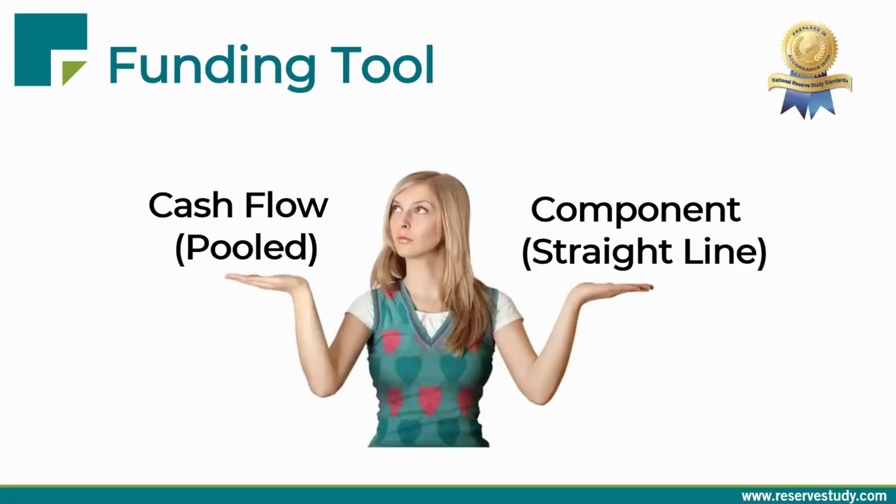The fourth factor is the mathematical calculation tool used for crafting the plan. There are two: the component method and the cash flow method. And making a wise choice is very important. Usually this choice is made by your reserve study professional. Between the component method, also called the straight line, and the cash flow method, also called pooled, the cash flow method is the clear winner.